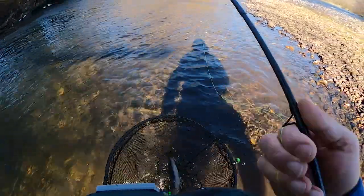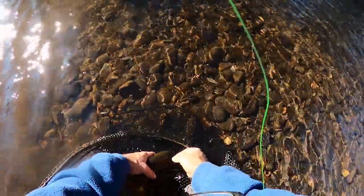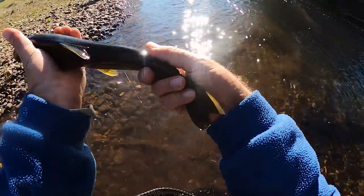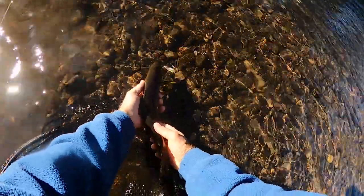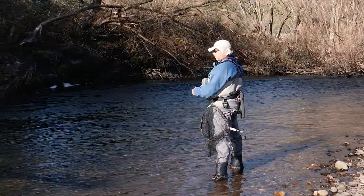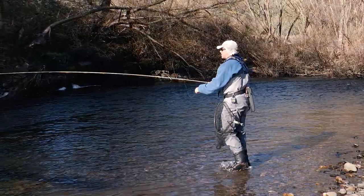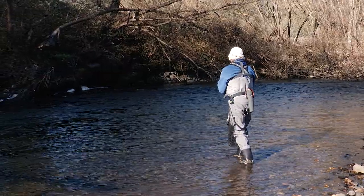Yeah, that's a bit of brownie. Get the hands wet. Just in the corner of the mouth there. There we go, guys. Nice. Lovely little brown. Just let him go. There he goes. There had to be a good fish in this run. There's probably more, because it's just at the top of that long pool that's been producing quite a few, so. Let's see if we can find some more now.